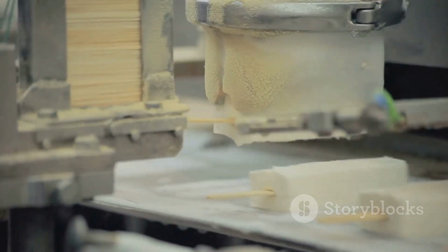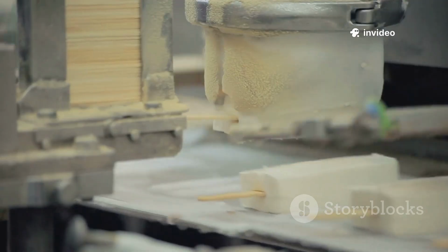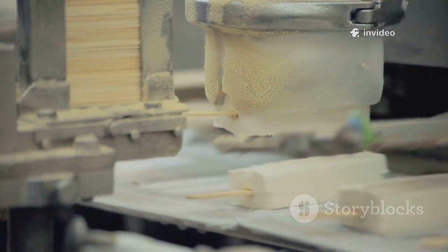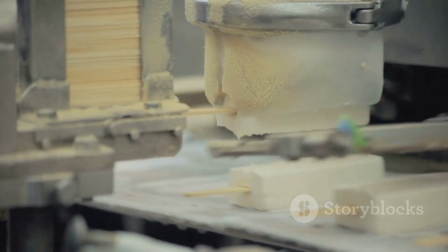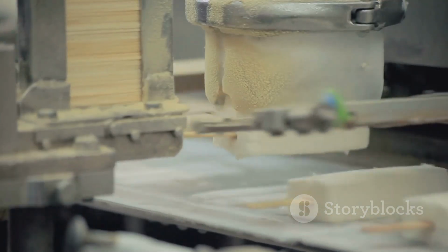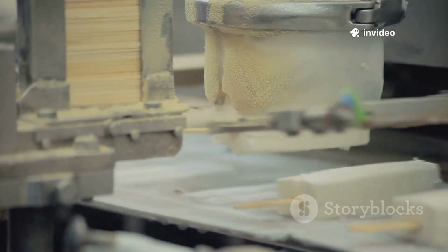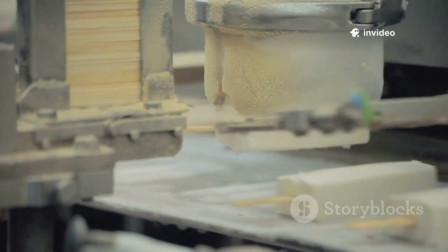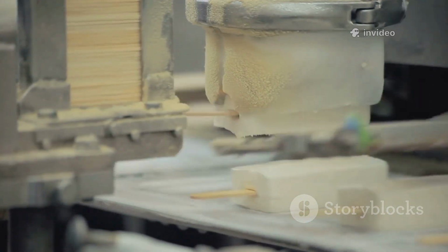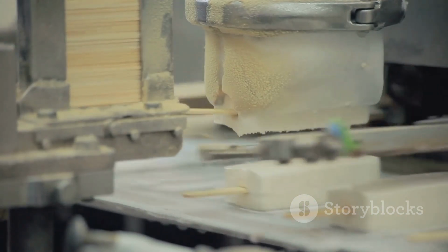For ice cream bars, the process is just as mesmerizing. The ice cream is extruded into perfect shapes, then cut with precision. Wooden sticks are inserted by hand or machine, and the bars are whisked away to a chocolate bath. Here they're dipped in silky liquid chocolate, which instantly hardens into a crisp shell thanks to the freezing temperatures. This quick dip is what gives each bar its signature snap when you take a bite.